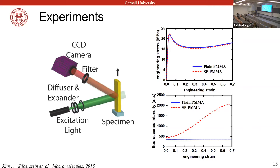This is a pretty typical glassy polymer curve. What you have is an initial linear elastic regime. You go through this thing called yield, where stuff starts flowing, and then you might be able to keep pulling.